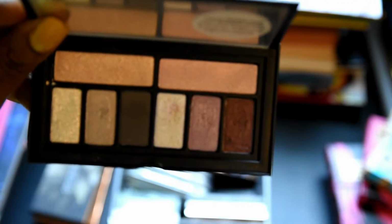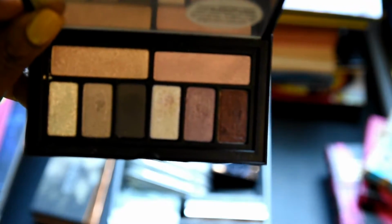The other one that I have here is the Prism eyeshadow palette, and this one is really pretty, mainly for the shimmers. As you can see, there's pretty much only shimmers in this palette, so that's what I reach for if I want this. And I will actually use these 2 palettes, the 2 Smashbox palettes, in conjunction with each other.